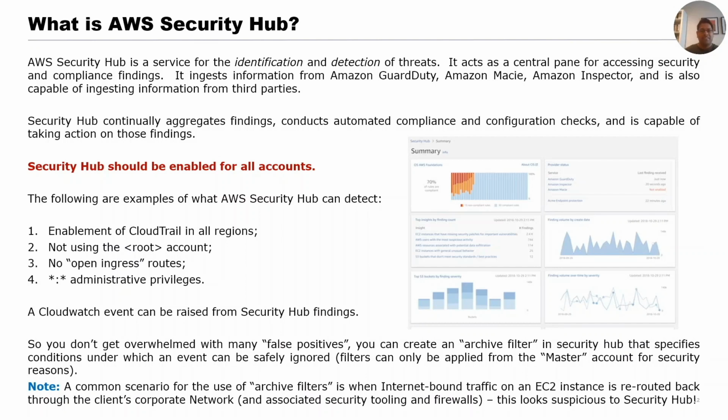There could be a tendency to get overwhelmed by false positives on Security Hub. A common scenario is when internet-bound traffic on an EC2 instance is rerouted back through a client's corporate network and associated security tooling and firewalls. Now, this might look suspicious to Security Hub, but you can create an archive filter in Security Hub that specifies conditions under which an event can be safely ignored. What's important to note is that such filters can only be applied from the master account for security reasons.